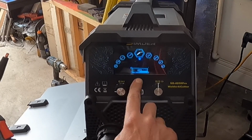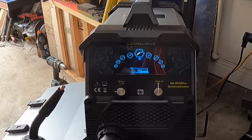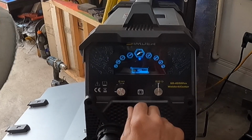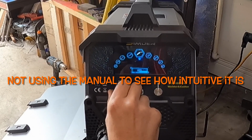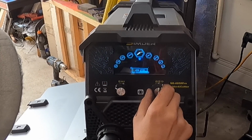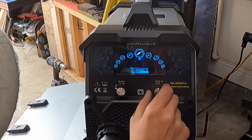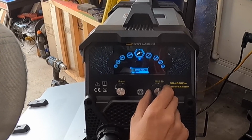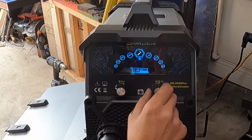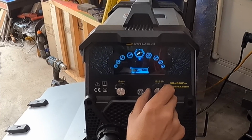Alright. We are already set to flux. I'm just going to pull the trigger without anything and see if it starts driving the wheel. And it does not. Okay, so this doesn't do anything. Separate CO2 100%. Argon 100%. Mixed gas. Pulse MIG. HF TIG, I assume it's high frequency TIG. Plasma. And we're back to flux.